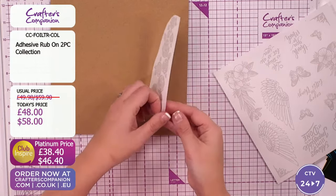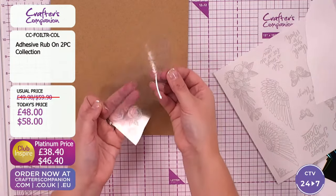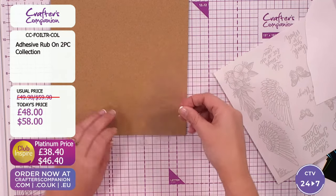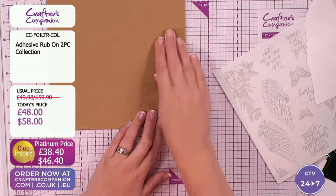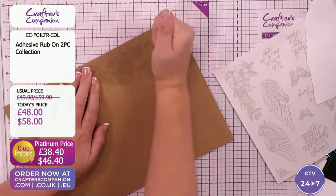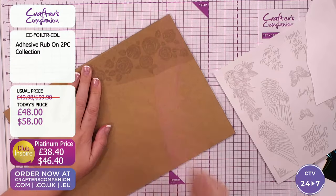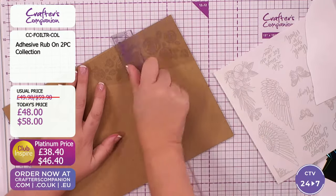Right. So, you peel the back off. You can see there the glue's on here. It's double-sided adhesive. You pop it down. Now you must give it a really thorough all-over rub. Now the best thing you can do is get a, what do you call it, Craig? Bone folder? Bone folder, right?